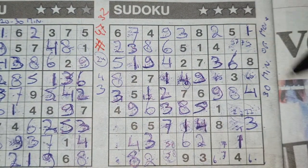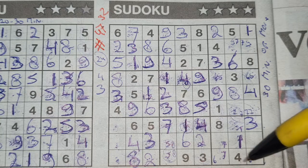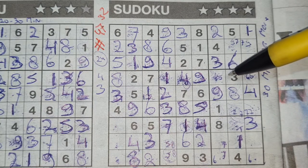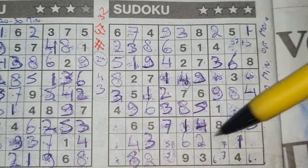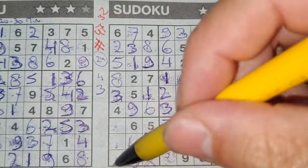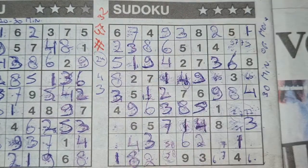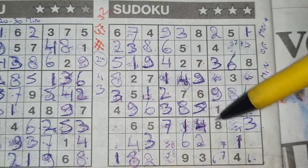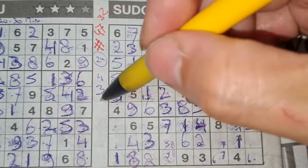Alright. 9. Yeah. 9, 1. 1 in this row, 1 in the row below. So last row, the only place left for the 1 should be there. And all the 1s are used, I can see. This is number 3, number 1.